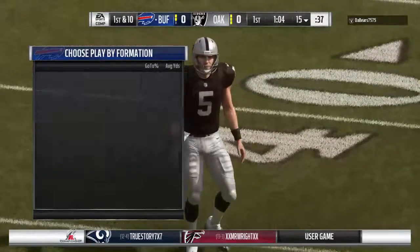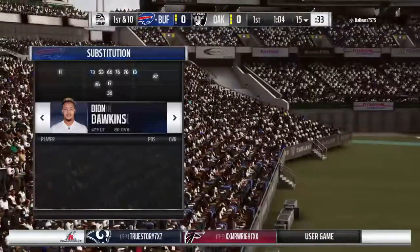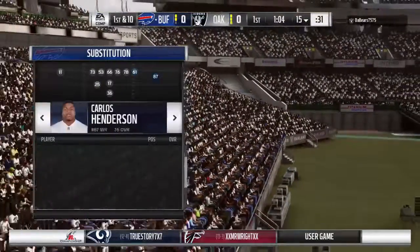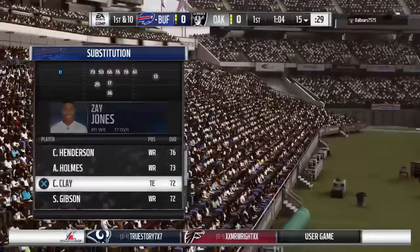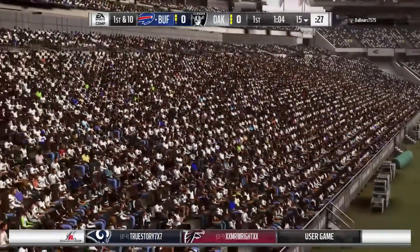Now the Bills offense gets ready to head back onto the field. The crowd may be losing just a little bit of the edge after back-to-back punts. They want some big plays. They want to see some offense. They want to see somebody break away, whether it's through the air or on the ground.